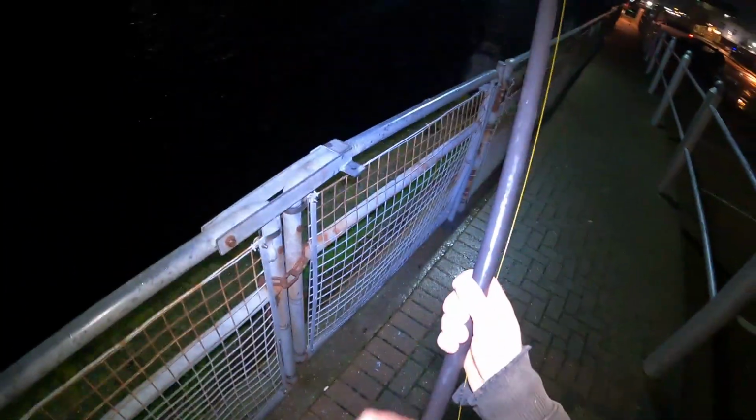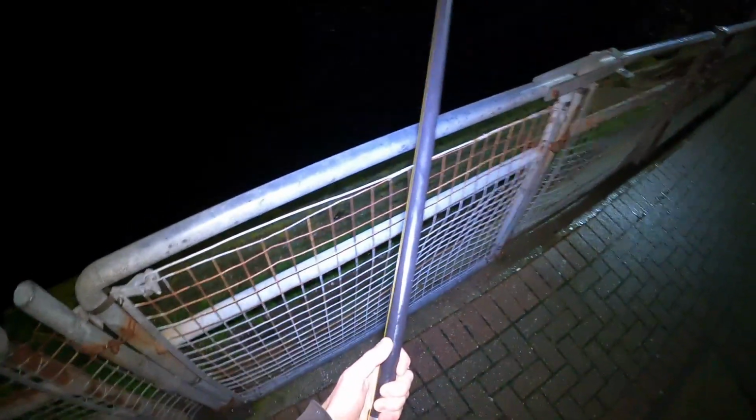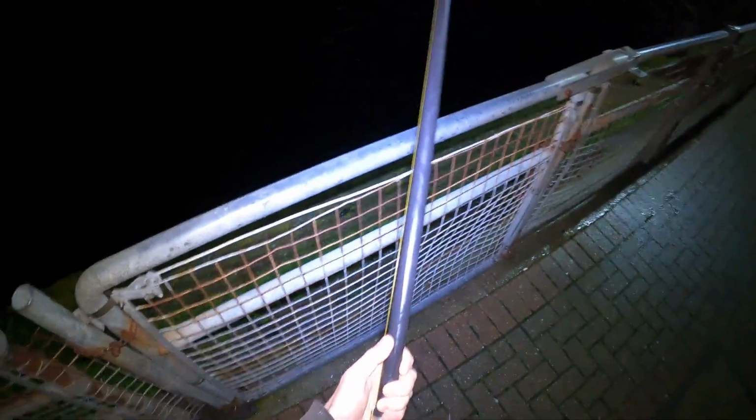Well, let's have another go on the big rod. No, nothing there at all. Well, I certainly wish I did bring some mackerel, but hey ho, I'm sure that would certainly bring the change. Still, just persevere, that's all you can do. Be in it to win it, as I always say.